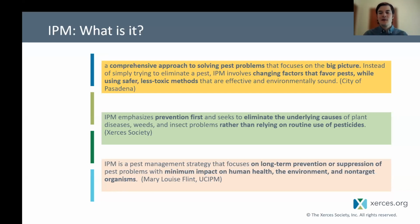Here at Xerces, we focus on long-term suppression of pests by eliminating their underlying causes. And by doing this, we can achieve the goals of safety and lowered impacts to pollinators and to people.